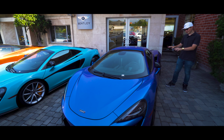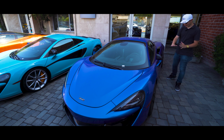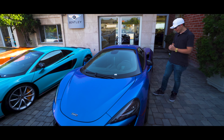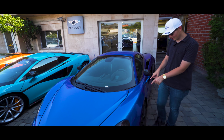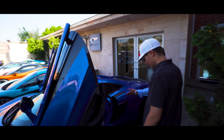Pretty exciting. I love the chassis of this car. The way it looks, the lines, you can just tell by how much aerodynamics this car has. But this color right here, this is a Vega blue. I'm liking it. I really am liking it. But yeah, have a seat, man.